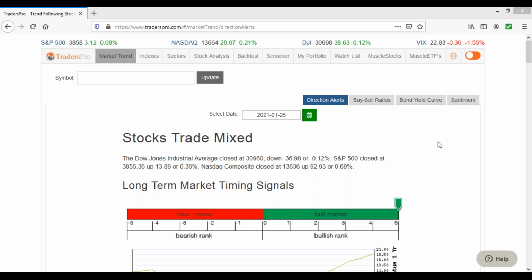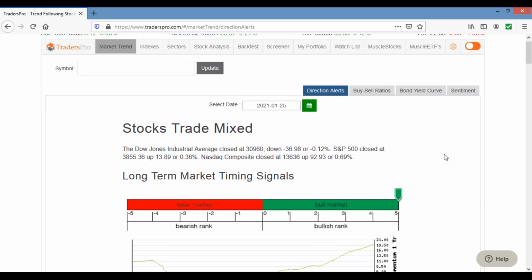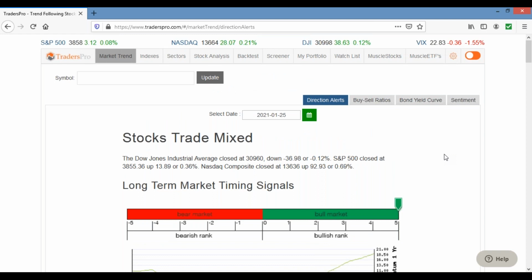Basically, we have a kind of flat market today. Not much is happening. Not too concerned about a pullback just yet, but as we've been pointing out in the last couple weeks, there have been some signs flashing that we're getting close, and there are still some of those same signs telling us that we're getting close.